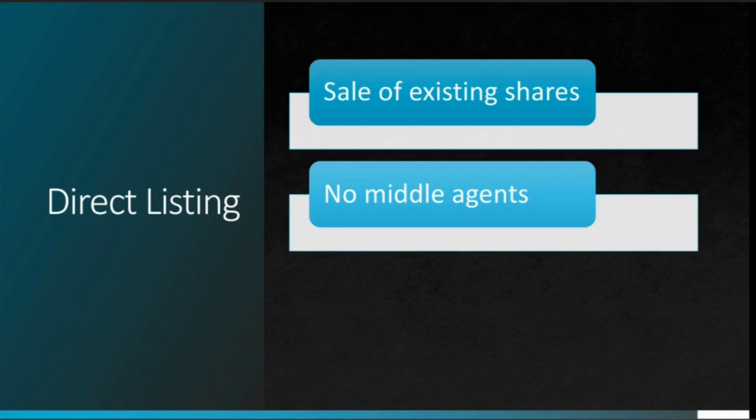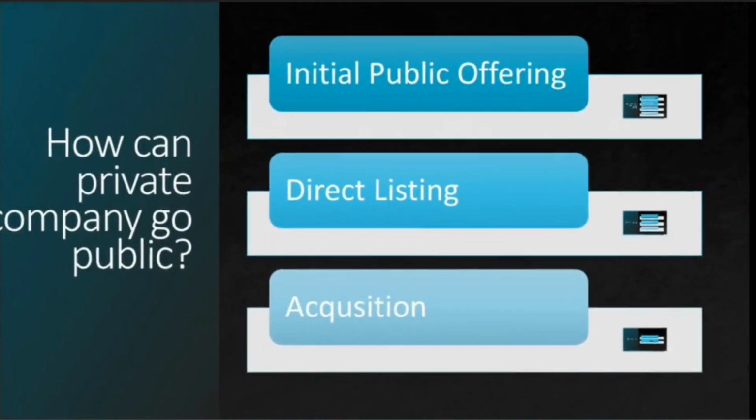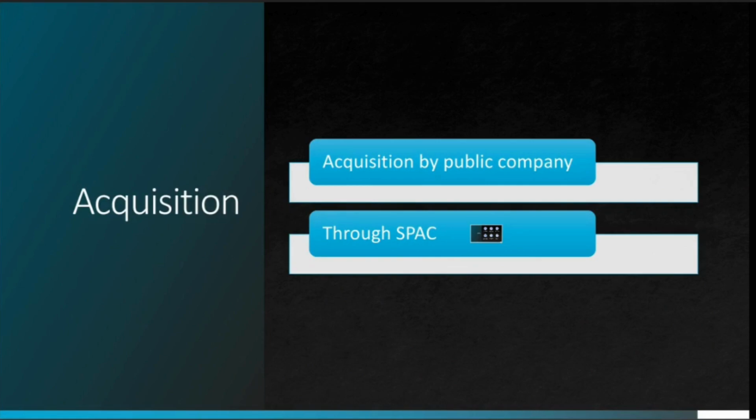Direct listing is a very fast and cost effective way of issuing shares to the public. And so, the next way through which a private company automatically becomes a public company is acquisition. A private company can become public if it is acquired by a public company. And sometimes this acquisition is undertaken by a special purpose acquisition company or SPAC.